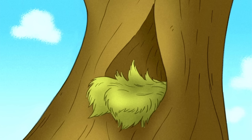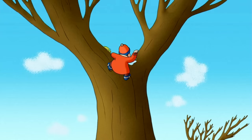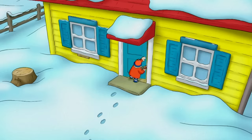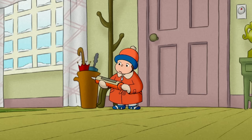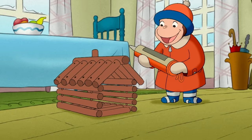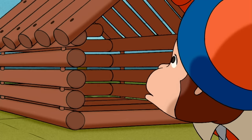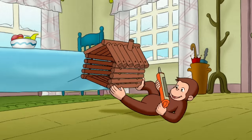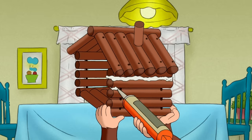Except trees didn't come with windows to seal. If squirrels lived in houses instead of trees, George would know exactly what to do. And then George saw it. It was the perfect squirrel house. Except it did have a lot of cracks. So George caulked them.